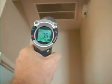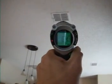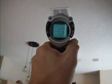This is return, it's 79. Let's find a duct. Here we go, register. 62. That's a 17-degree drop, which is very reasonable. We're looking for anything between 15 and 20.